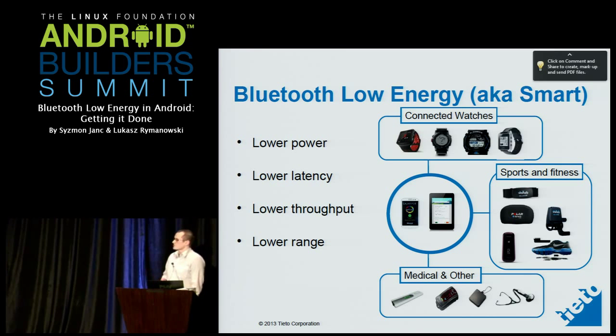But with this also go some limitations. There is lower throughput in the application layer. You can have like 300 kilobits per second instead of 2 megabits per second. And also lower range, which is 50 meters instead of 100 meters, which you could have with standard Bluetooth. But yes, Bluetooth Low Energy was quite interesting for us, mainly because almost all smartphones on the market at the moment have a chipset ready for Bluetooth Low Energy.